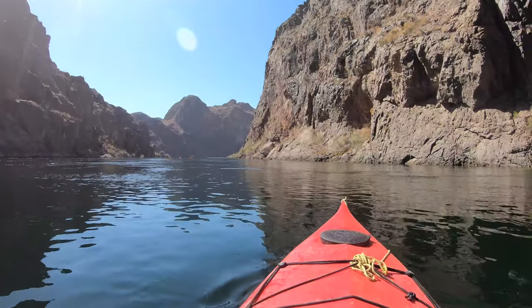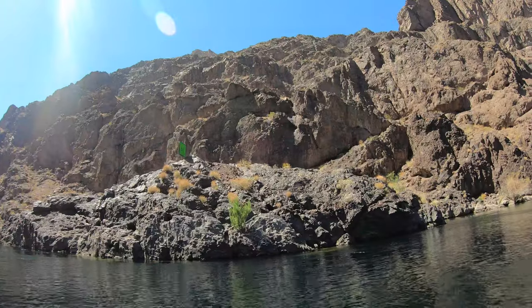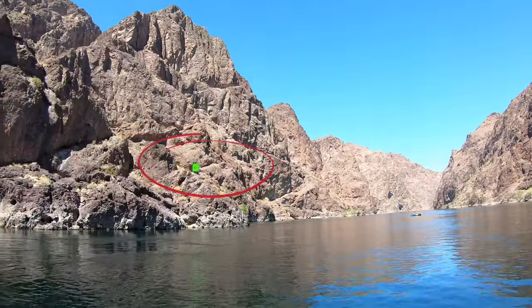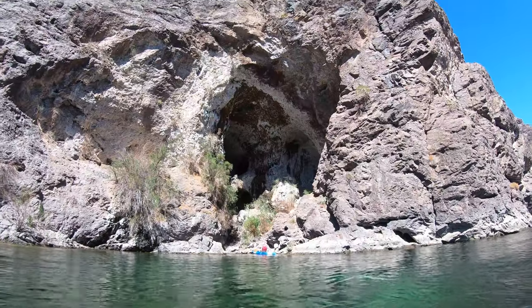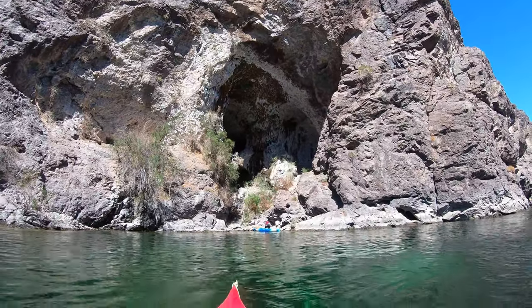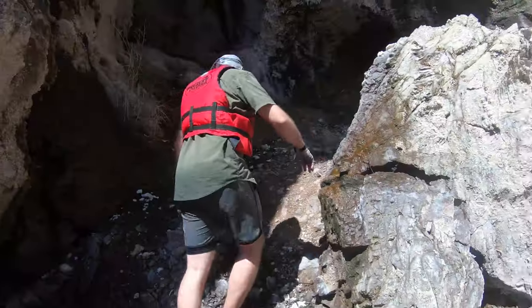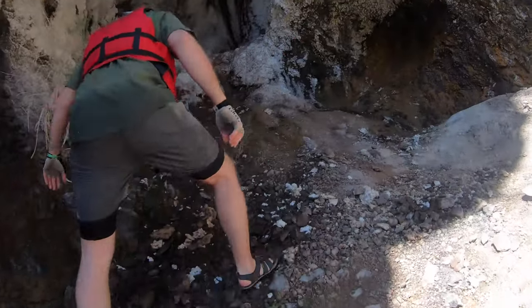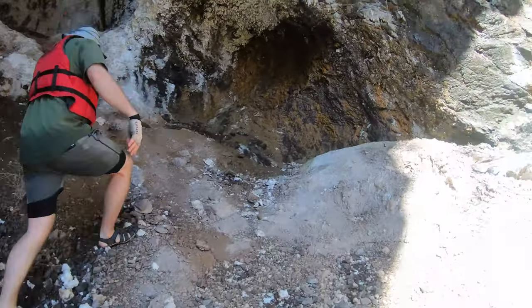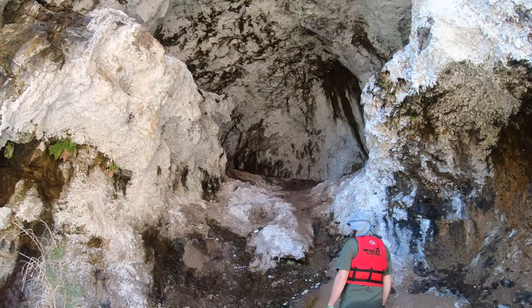There are trail markers with numbers on the water trail that makes following your map and finding points of interest pretty easy. But there are also many cool unnamed spots that you can come across, like this cave right here. Wow! Check that out. Wow.